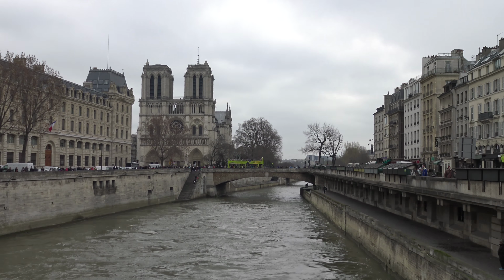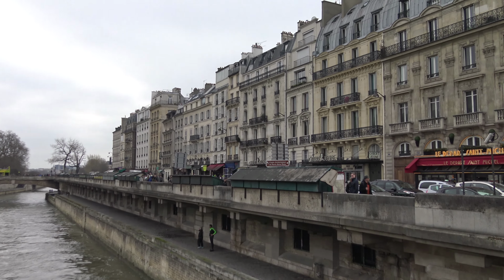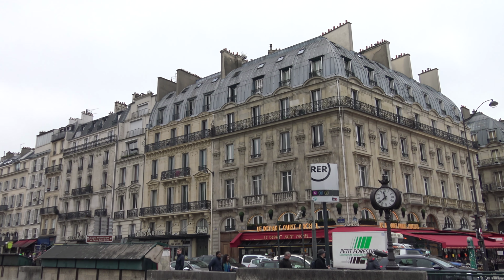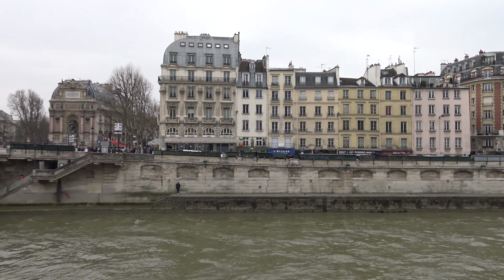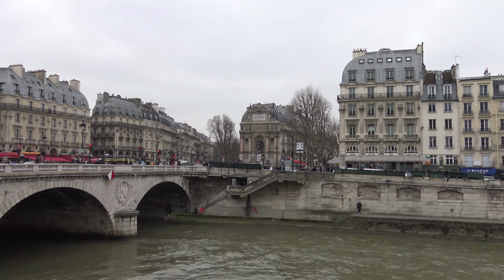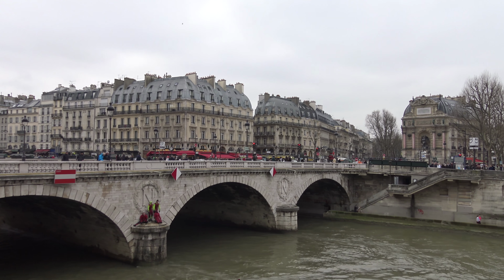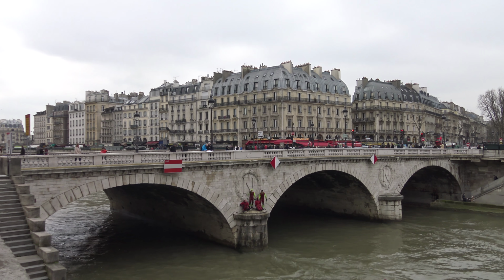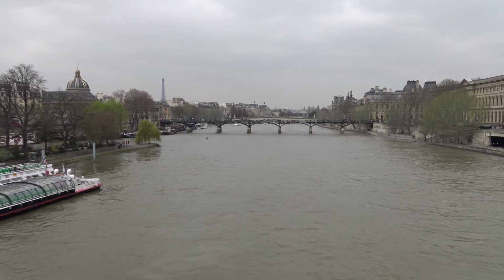And then right along the banks of the Seine, moving downward toward the Louvre at this point. Just wanted to do another quick view up the river. Now you can see the Eiffel Tower popping its head out.